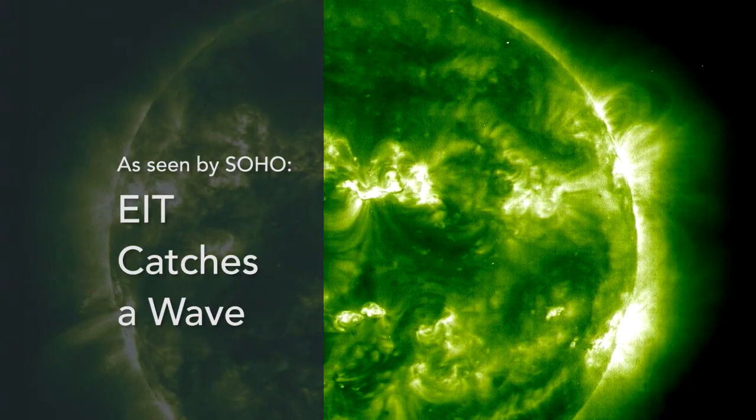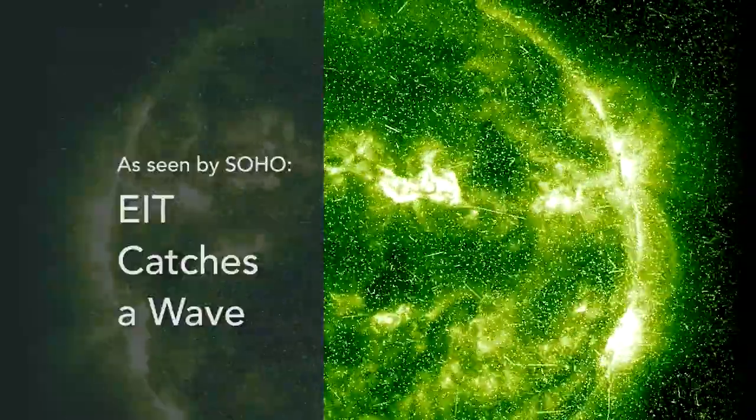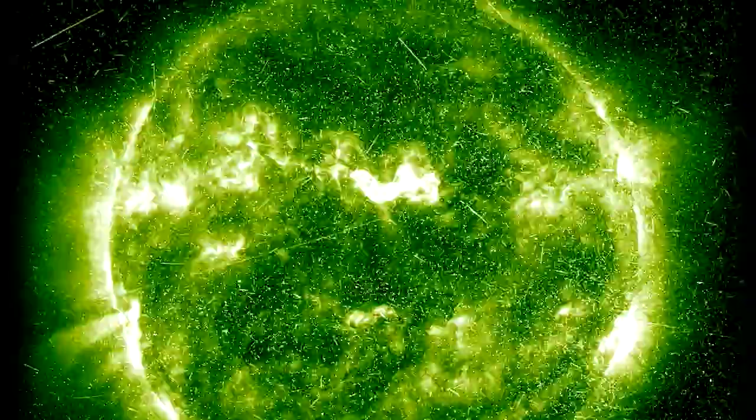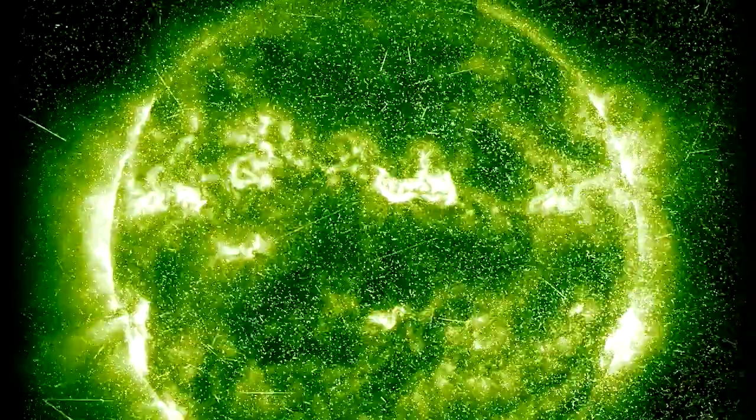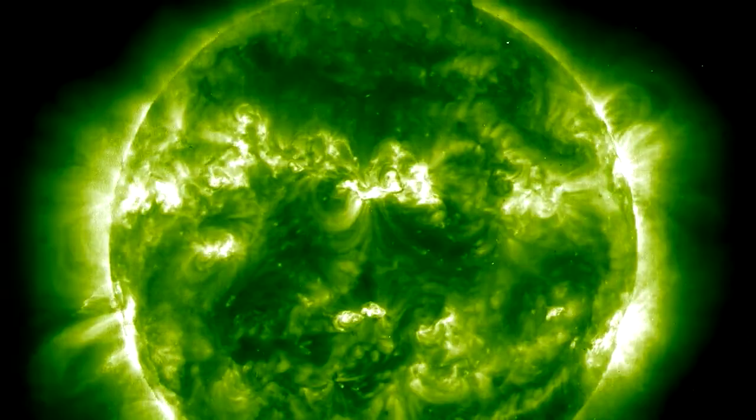If you're able to catch it, and if you blink you'll miss it, you see a wave traveling outwards from the flare in the lower solar corona. What EIT was really good at, and in fact discovered, was these waves in the very lowest part of the corona that corresponded to coronal mass ejections, and we literally hadn't known about that before.